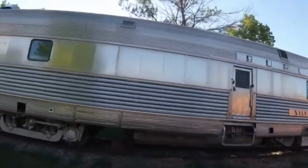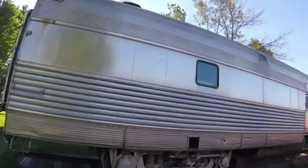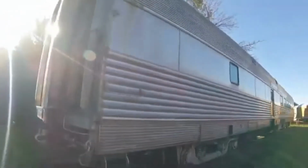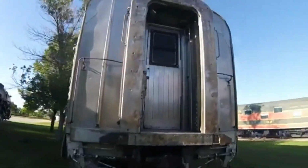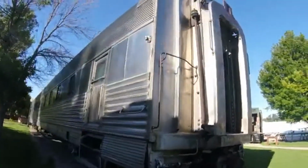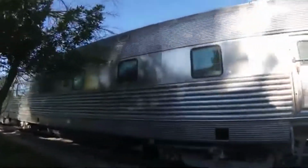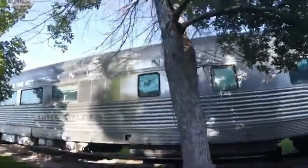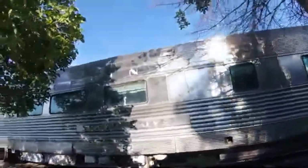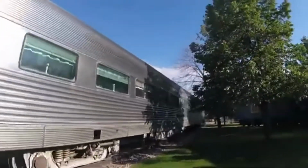Then it was in brief service on the Burlington Northern's business fleet and renumbered 1160 around the time of the merger in 1970. Then in 1971, it was retired and came to be part of the Douglas Railroad Interpretive Center in Douglas, Wyoming, where it is on display today. And you can even visit the interior of the car as well.